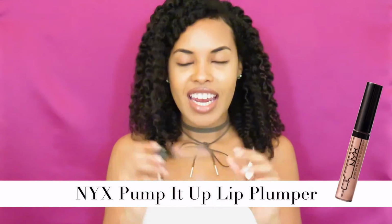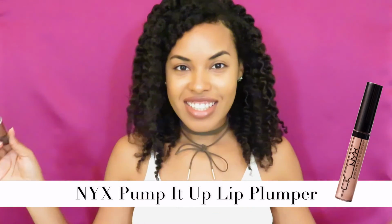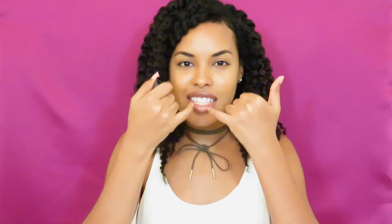This is my favorite lip product for the year. This is the NYX Plump It Up Lip Plumper. And I know what you guys are saying. I do not need a lip plumper. My lips are fine. I personally think my lips are fine. I don't want them any bigger, any smaller. But the reason why this is awesome is because for anyone who likes wearing matte lip glosses or cream-based lipsticks, sometimes they can set into the lines of your lips over time. So even if when you first put it on, it looks bomb, throughout the day, it just starts getting crusty and not so cute.